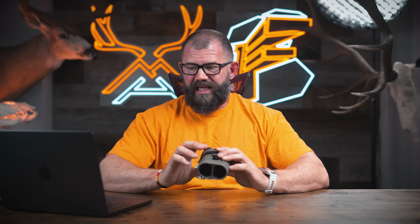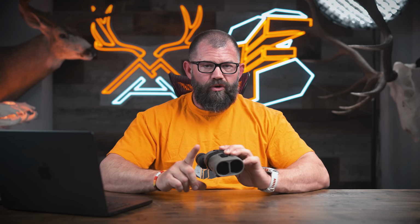Now, low light performance, not fantastic on these. So the Gen 2s have a 74% light transmission. The Gen 2s actually use the same glass and the same coatings that are in the Zulu 10s, which is like their flagship line. I've actually got the 15s, the 15 power binoculars in my gear room, and I'm going to be taking them on my goat hunt. And in my early testing with those binoculars, I am quite pleased with the quality of the glass in the Zulu 10s for that price point.